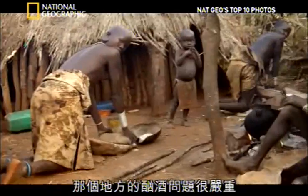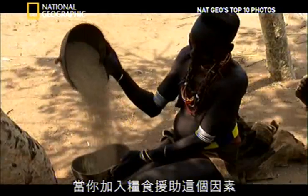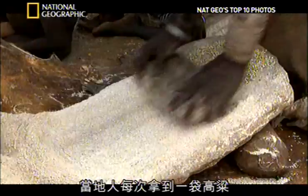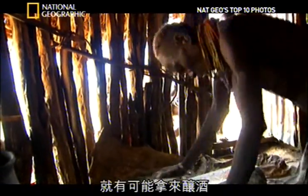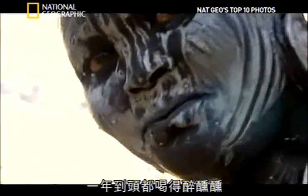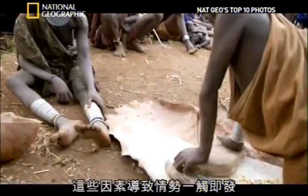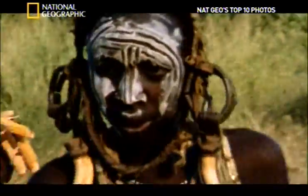Alcohol is a huge problem in this area. One of the things that happens when you start adding food aid into this picture, then every time they get a sack of sorghum, they have an opportunity to ferment it, and they can literally be drunk year-round. All of these things add up to be a very volatile situation.